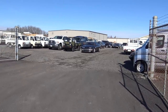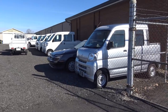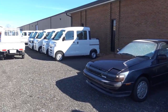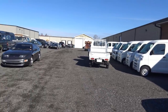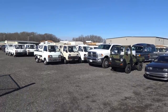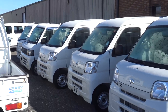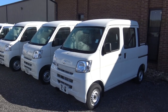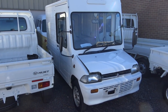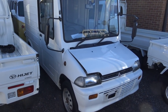Okay, so you've seen the inside. Here is what's going on outside. Even more amazingness. One thing that is just blowing my mind is the variety of these little Japanese trucks. Here is a Minica, like service truck, work truck of some sort.